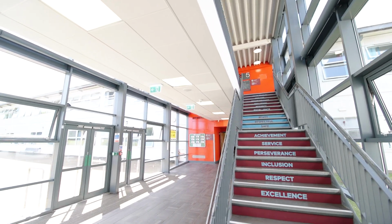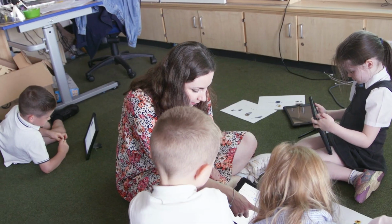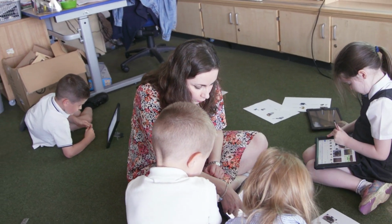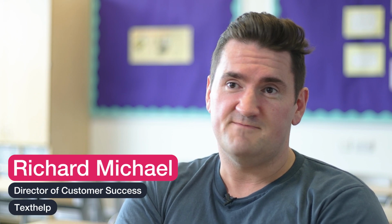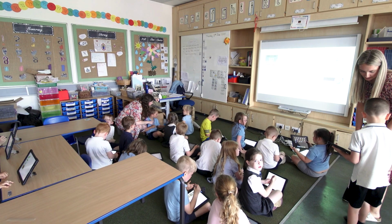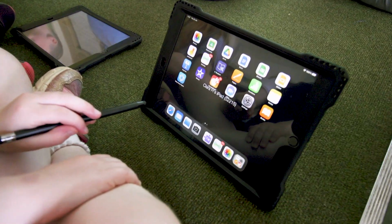Midlothian Council very much want to provide inclusive education for all of their students. With the Texthelp tools, the software is essential for some, but useful and beneficial for all students, allowing every student the opportunity to understand and be understood. And that was at the forefront of everything that Midlothian were wanting to achieve, and one of the most successful rollouts as a customer success team that we have seen across the entire council.